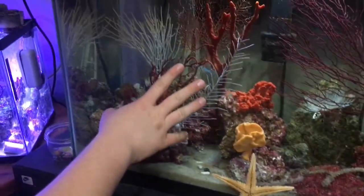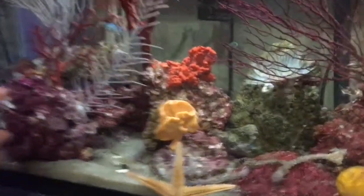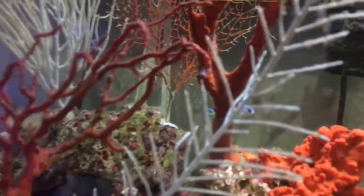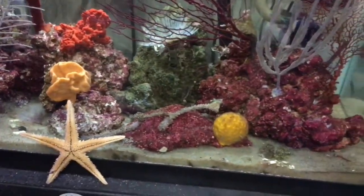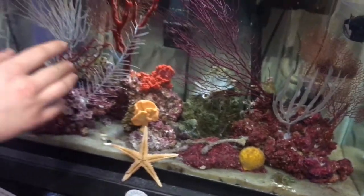3 green chromis. There's a tiger bunny in here. I'm not sure where he is right now. He's actually hanging out back there. It's going to be hard to see him. Then we got a deep water gorgonian up front here. Feather dusters. And there's a couple starfish in there. And just a bunch of weird animals. And then we'll go ahead and head over to the hexagon tank.